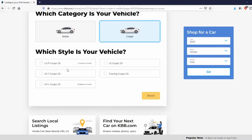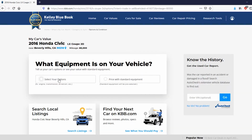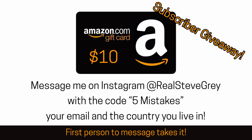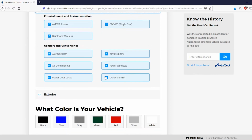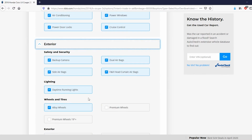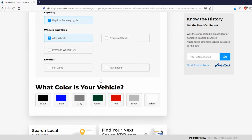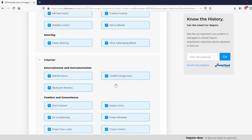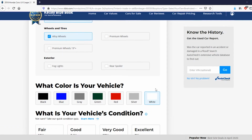Now, this is the best way to do research for your vehicle so you can really get an understanding of what the actual trade-in value is. Go through, list out whatever equipment your vehicle has. We're just going to kind of click through here and see. Make sure that you deselect and then select everything that your vehicle may or may not have. Looks good. Okay, click through. That's good. And just make sure that all of the features are right. Select your color. If your color's not there, just select something random.